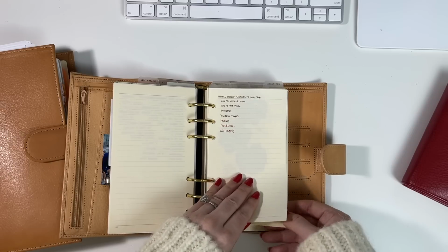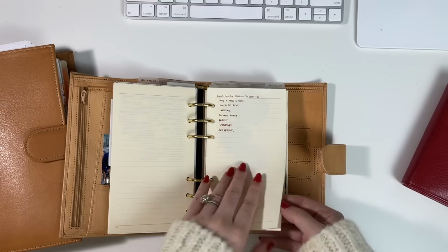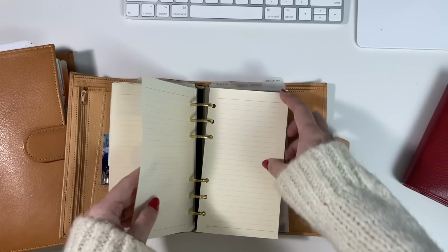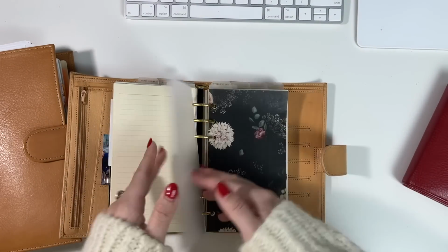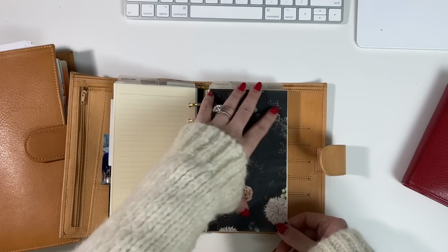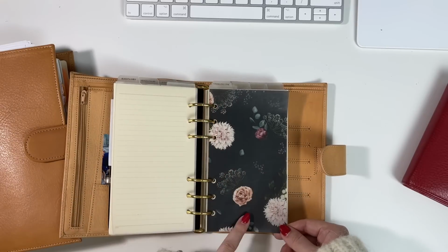And books, podcasts, courses to look for. So these are the things I want to learn and read about. And then going into my organizer section, this is for my planner related things that I wanted to write down. So this is a vellum for my shop.